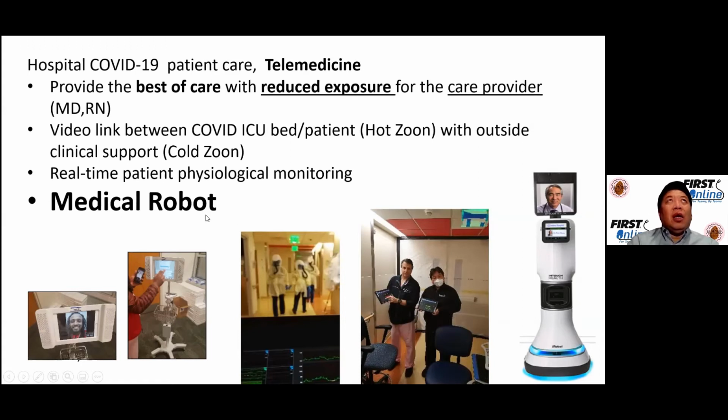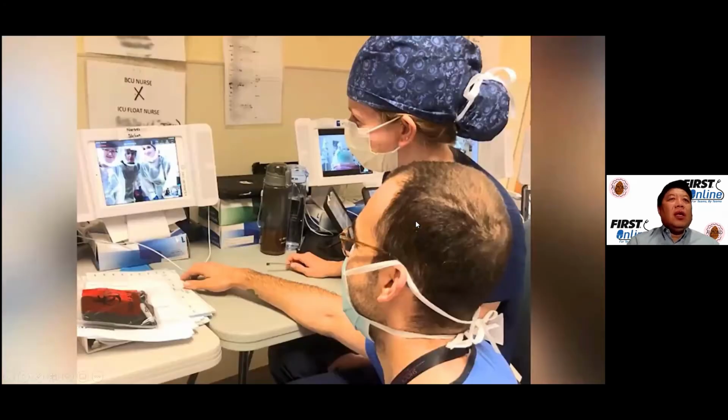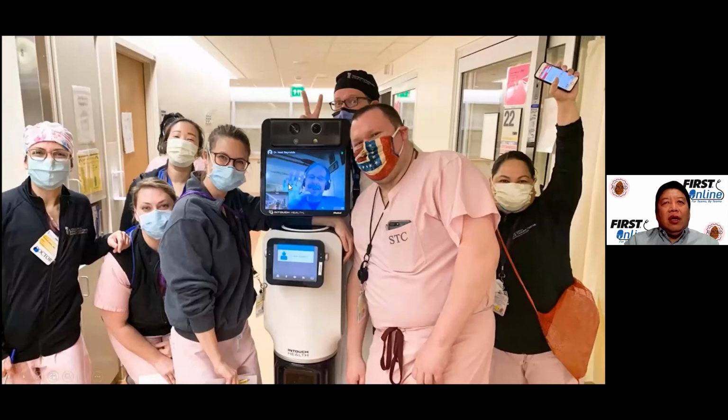And the last but not the least is medical robots, which is here. These are just a few pictures. This is a doctor and nurses inside the room. They're all face covered and completely covered with multiple gloves, talking to the clinicians outside. This is a robot that we bought, 6 of them. We just put them in a couple of weeks ago, 5 of them in our COVID ICU rooms.